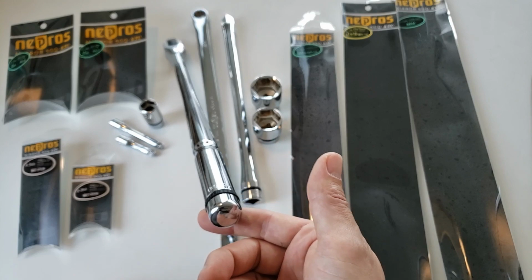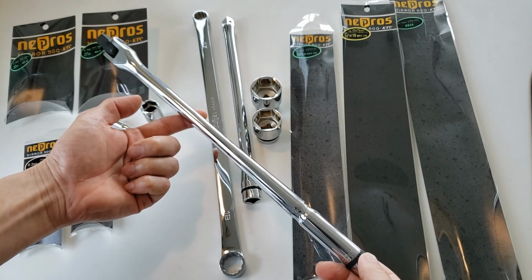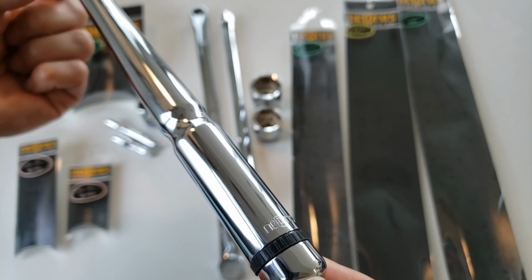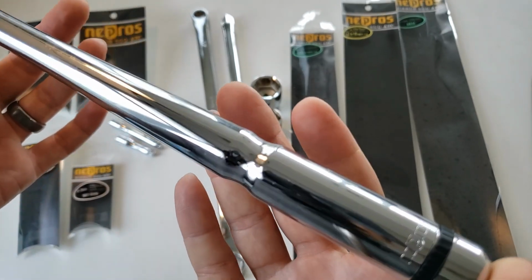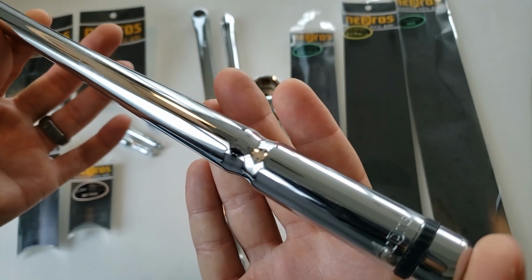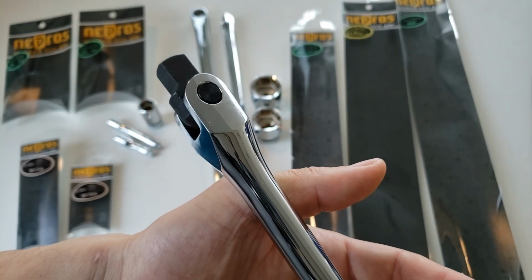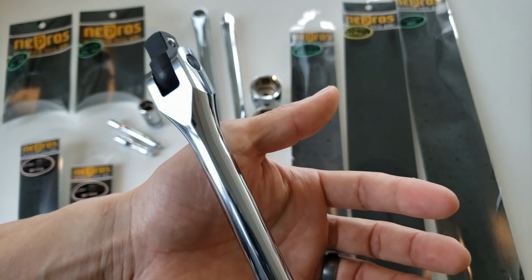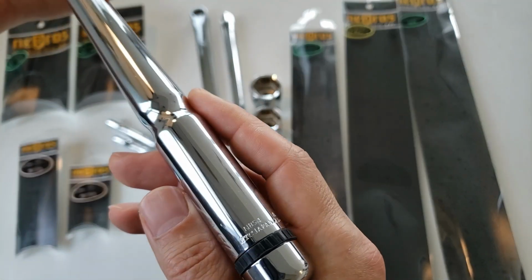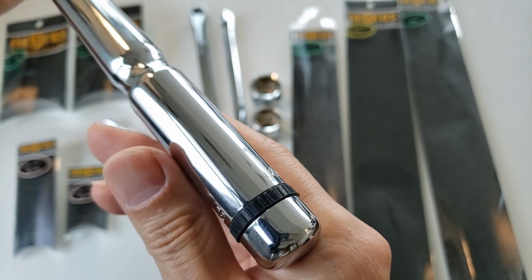Let's start with this 16 inch or 400 millimeter long half inch drive breaker bar. Let's take a look at the detail, or rather the finish. Exquisite finish work. Well, I'm not going to go through a Nepros video and not talk about the manufacturing that they perform, execute from start to finish. It's not just the chrome plating that beautifies the tool. It's all the stuff beforehand, all the preceding manufacturing stages that are required to create a finish such as this.